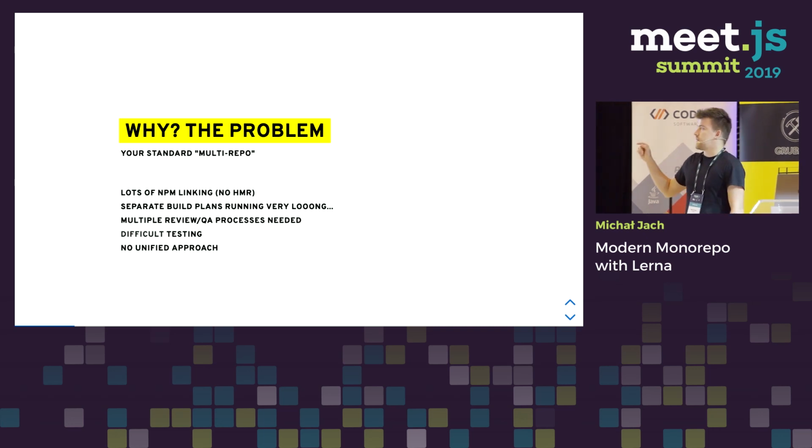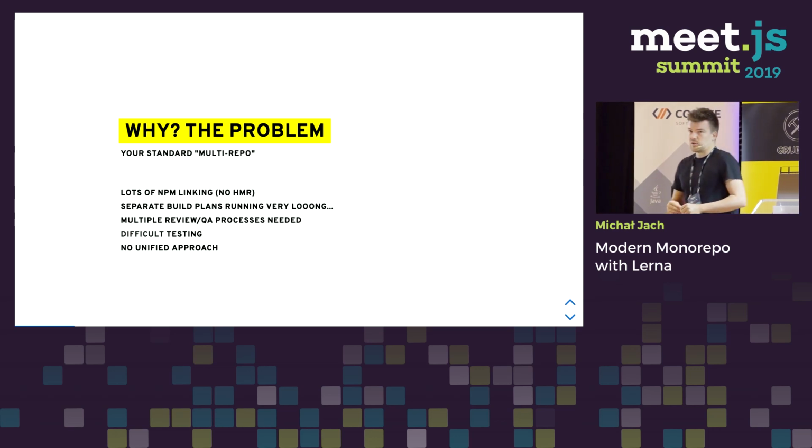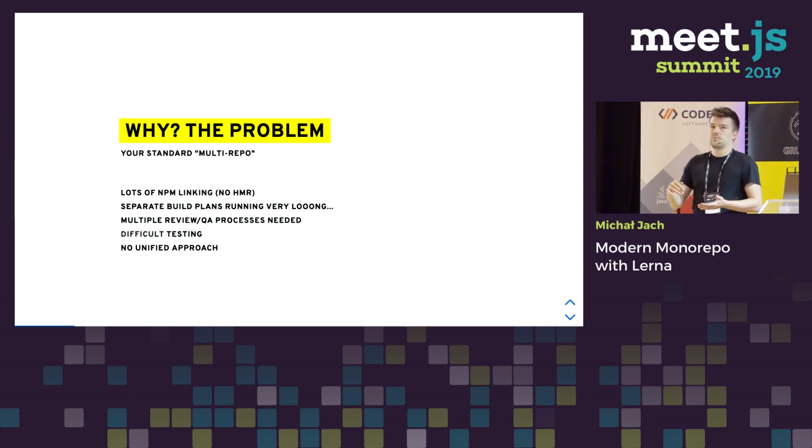The second thing is separate build plans running very long. Currently, I think our build process is like 20 minutes. So imagine you need to rebuild your dependency again, test it, run the tests, linting, all that stuff. And imagine if you have multiple dependencies, this whole build process of each of the packages takes very long. With Monorepo, you don't have that. You basically can build one project and have it all up and running very fast.